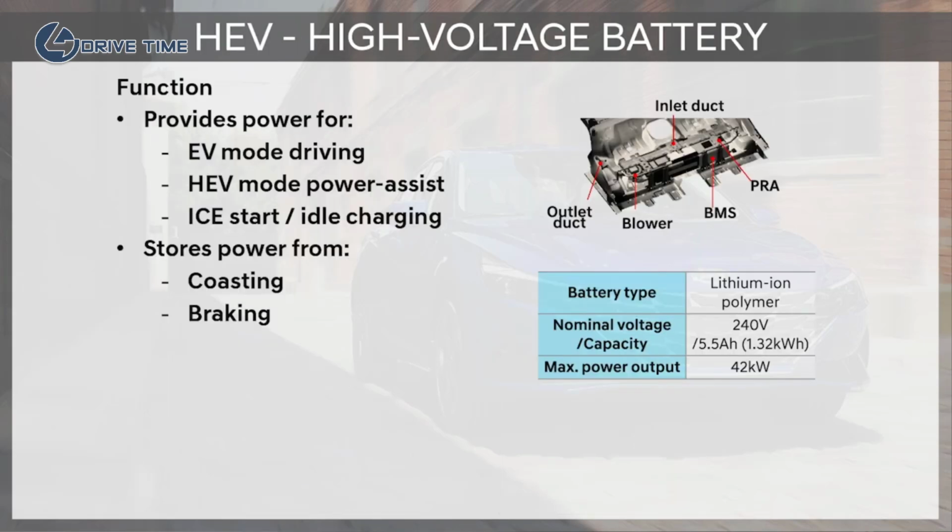The high voltage battery is a key component in the system, and in our application, it has a capacity of 1.32 kilowatt hour. The core function of the battery is to provide electricity to the motor when you're in EV mode driving, or to assist the engine when you're in hybrid mode. Also, the battery provides the power to start the engine on and off as you're transitioning from EV mode to HEV mode. The battery also has the function of storing energy that's coming either when you're coasting or when you're applying the brakes through regenerative braking.